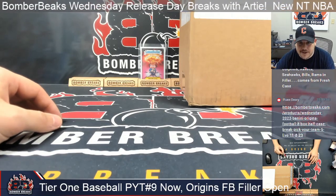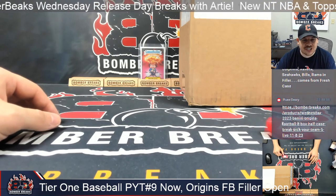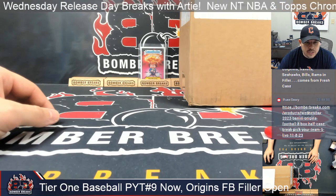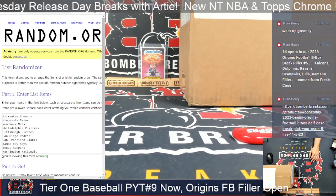Pick your team number 9. This is a 6-box half case break. Appreciate y'all for jumping in and for grabbing those filler spots to get this one across the finish line. We've got filler team wise, Boston, the Red Sox, down to the Washington Nationals.